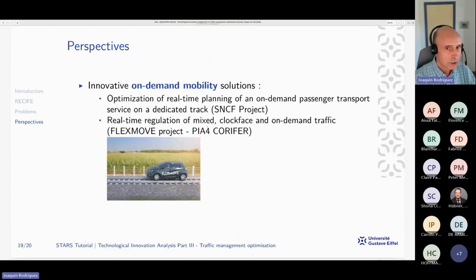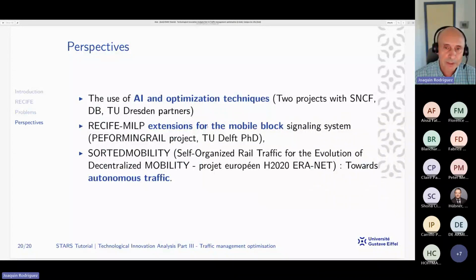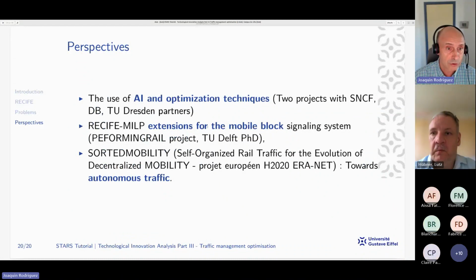I will just give you some perspectives of work. You have all heard about new kinds of mobility systems and mobility solutions. So we work with SNCF and also in a French project, which is named FlexMove. This project's goal was to use tracks that are no longer used by trains, with a new system that mixes road and railways. And also the perspective of optimization of traffic is to use artificial intelligence techniques. In our case, we are working on projects to use both artificial intelligence learning approaches with optimization techniques. So we work on projects with SNCF, Deutsche Bahn, and also a German academic partner, the Technical University of Dresden.